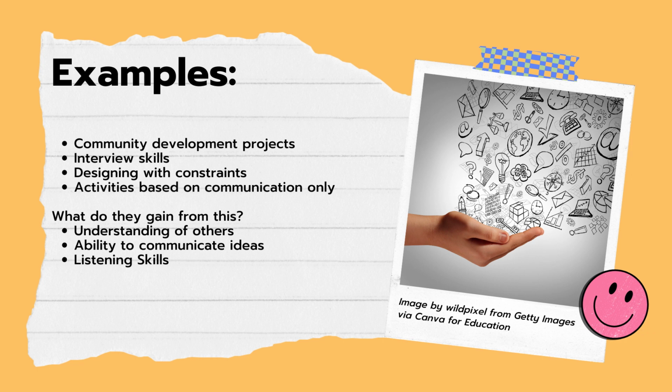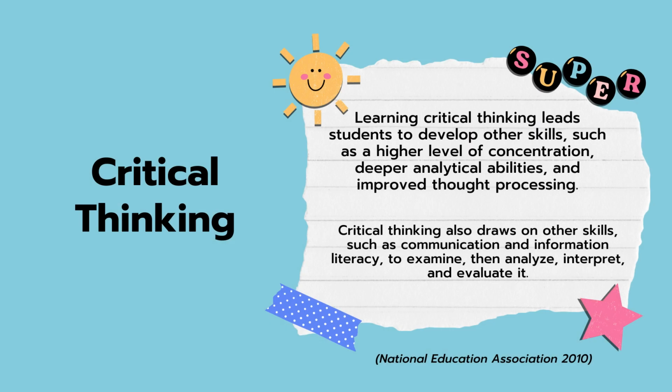And so doing these things, what would they gain? They would gain the understanding of others, the ability to communicate their ideas, and listening skills. So then the last component we have is critical thinking. And again, the National Education Association talks about this.